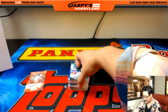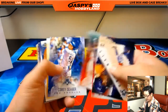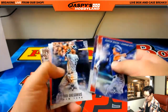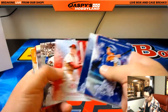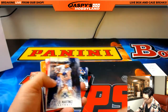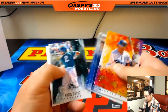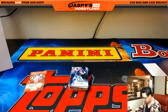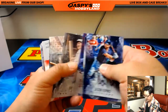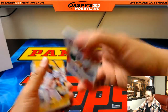Good luck, everybody. Where are you? Is it? No, it's not this one. Is it this? No, I don't think so. That's just a gray frame. There's Gabby Hart in an artist proof, 16/99 for the Cubs. So I've not seen the auto. I think that's it right there. And the autograph is Aledmys Diaz.